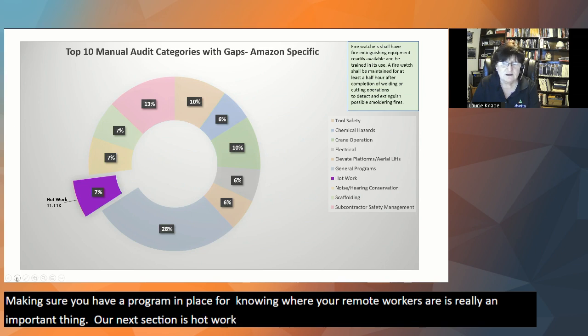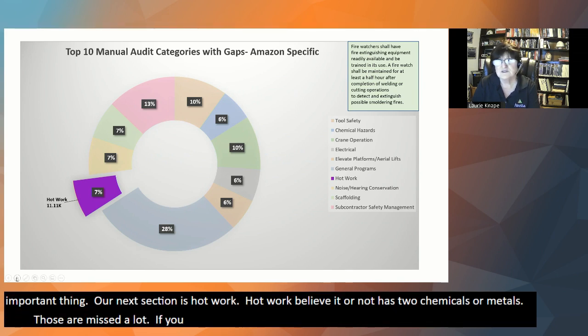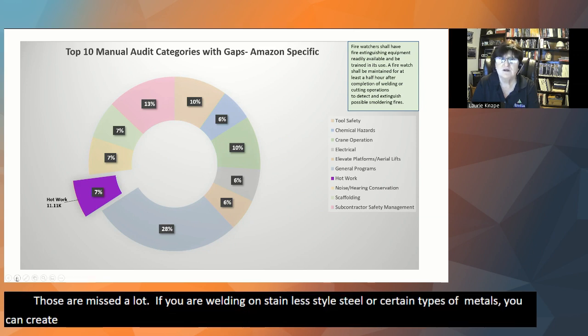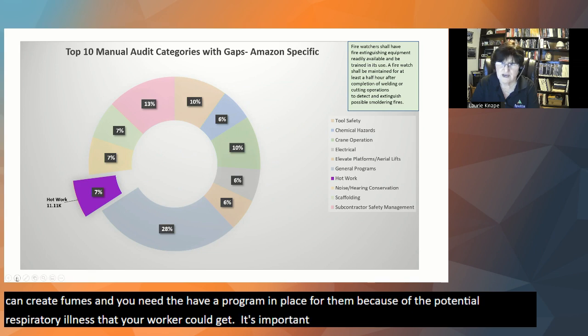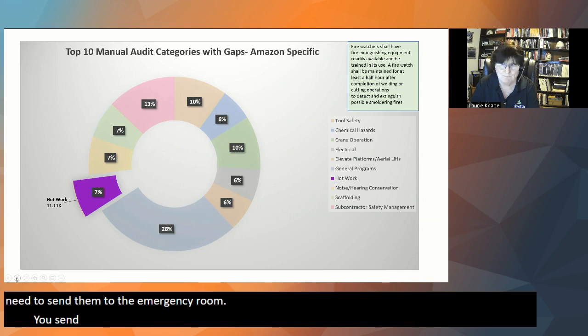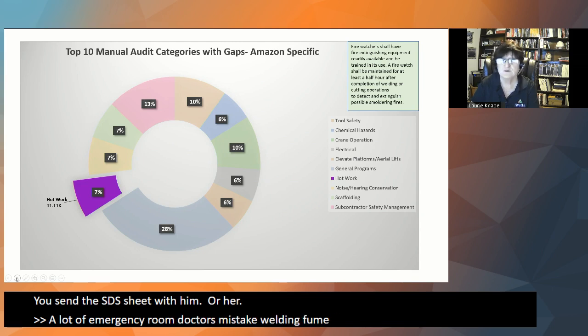Hot work, believe it or not, has two chemicals or metals, cadmium and hexavalent chromium. Those are missed a lot. If you're welding on stainless steel or certain types of metals, you can create chromium fumes, and you need to have a program in place for them because of the potential respiratory illness that your worker could get. And it's important that if you have a welder that has a reaction and you need to send them to the emergency room, you send the MSDS sheets or the SDS sheets with him or her. A lot of emergency room doctors mistake welding fume illness for just the common flu. So make sure you send as much data with the injured person as you can.